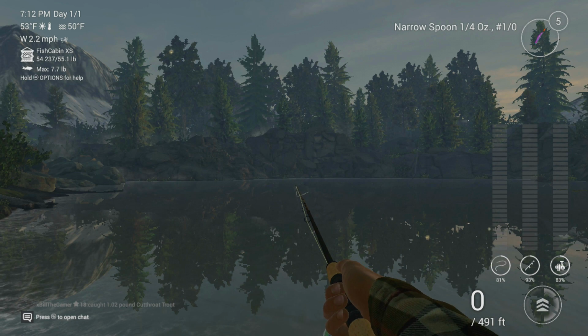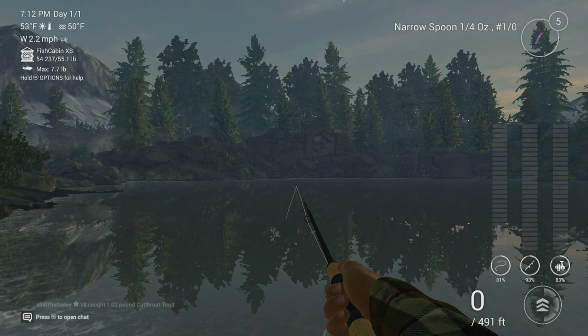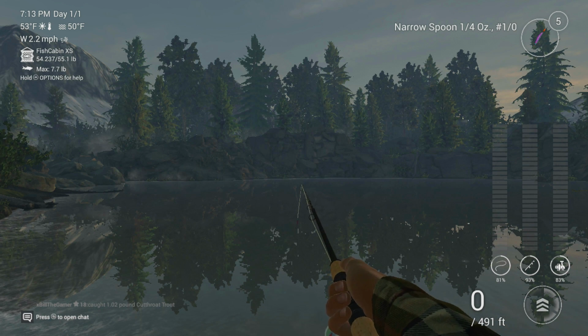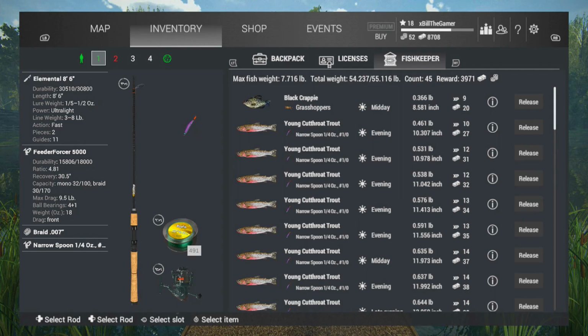£54.2 worth of fish. We caught 1 unique, 2 trophies I think it was. I also hooked onto a white bass, and we got a black crappie as well. Pretty much all using the 1/4 ounce 1.0 hook narrow spoon in purple. So if you take a look at the inventory, we have 45 fish, and it totals 4,000 bucks.